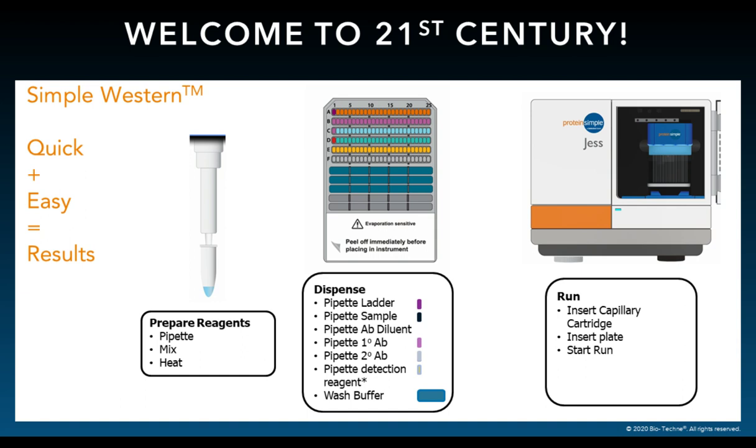After plate preparation, you spin the plate to get rid of bubbles. Next, you peel off the protection foil for the separation reagents and you place the plate into the instrument. Next step is adding a capillary cartridge with 25 empty capillaries into the Jess instrument. You close the door and you start the run. After 3 hours, you get your data with high precision and reproducibility. But what happens inside the instrument? What happens inside the capillary?